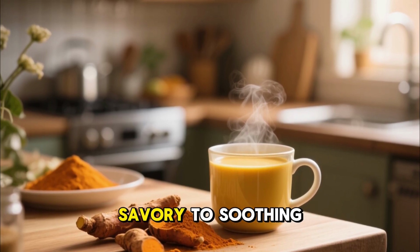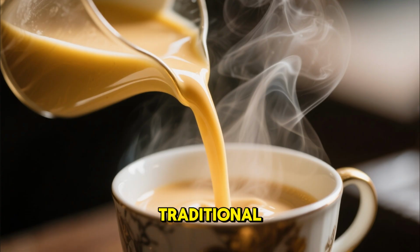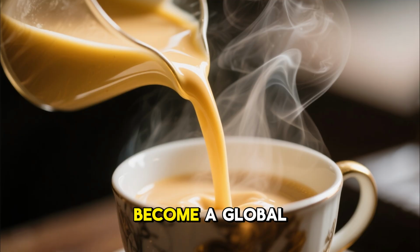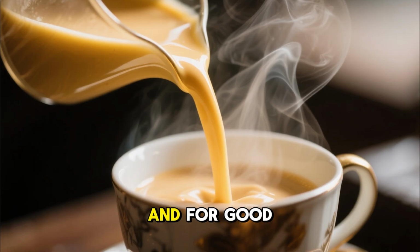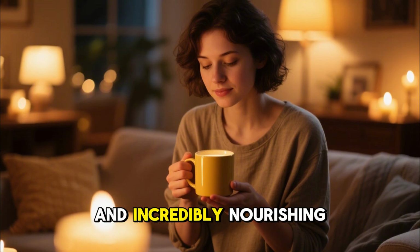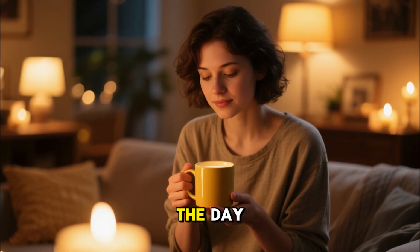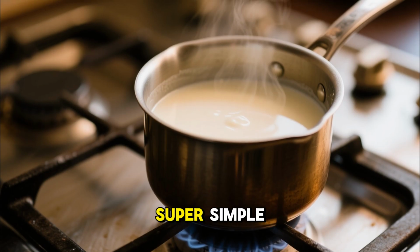Let's move from savory to soothing. Have you ever heard of golden milk? This is a traditional Ayurvedic drink that has become a global wellness trend. And for good reason. It's a warm, comforting, and incredibly nourishing beverage that's perfect for winding down at the end of the day. Making it is super simple.